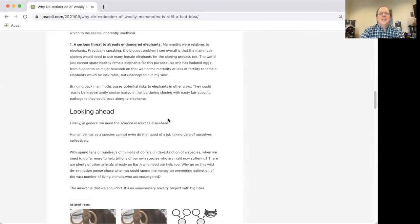That process of treating elephants with hormones and getting the eggs out, as far as I understand, has never successfully been done, even for other purposes. Even if you get that to work, those female elephants should not be subjected to that, I don't think. They should be allowed to go about their life and perhaps breed to produce more elephants that are needed to sustain their populations, not be used for some kind of pet project that really doesn't have much benefit to the world. And again, by that I mean the mammoth de-extinction project.